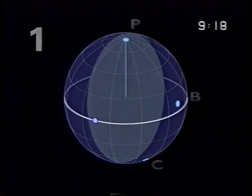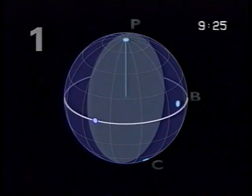Some hours later, all three stars are below the horizon. Indeed, the pole star is now never visible. So, what we see depends on where we are on the Earth's surface.